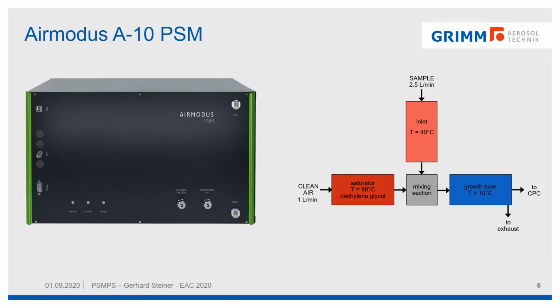The Airmodus A-10 PSM is a mixing type instrument where a clean airflow of 1 liter per minute, in our case, saturated with diethylene glycol vapor, is mixed with the sample air. Particles grow in a growth tube to sizes of about 100 nanometer and are passed on to a CPC for the actual detection.